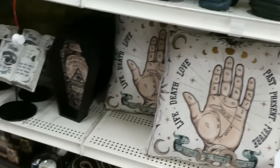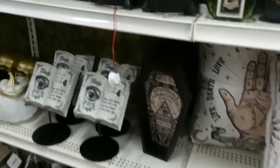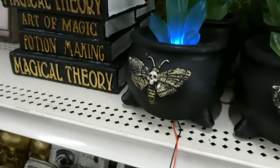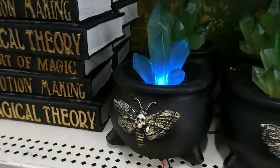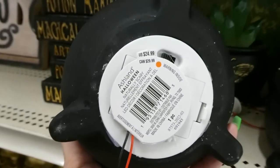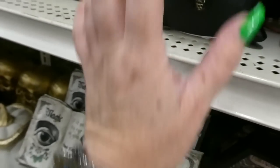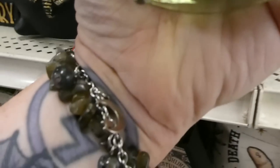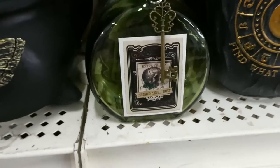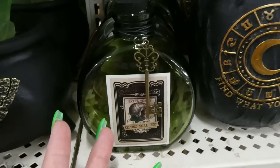$16.99. I'm gonna be honest though, I hate how much everything is. It's like double. Ooh, this is pretty. Ooh. Well, that's cool. $24.99. Now this thing is plastic. It's a bottle for $6.99. Just a green tinted bottle with a sticker on it. You could probably get the bottles from At Home and just put your own sticker on it, to be honest.